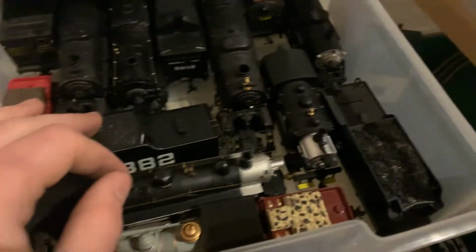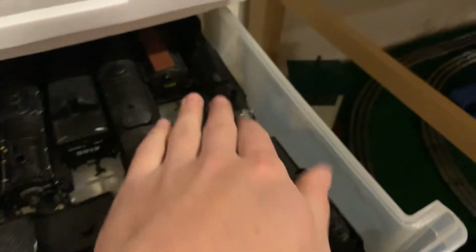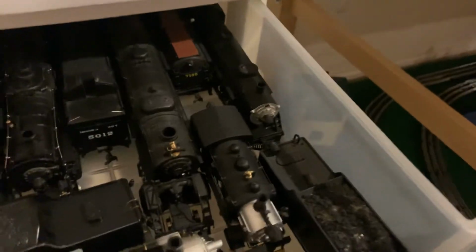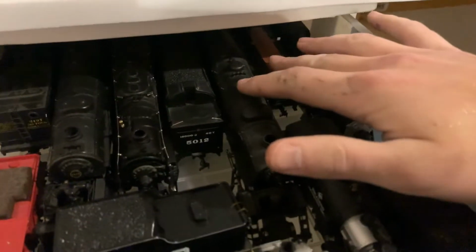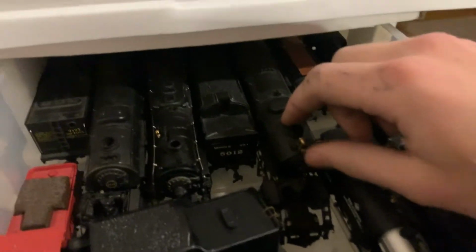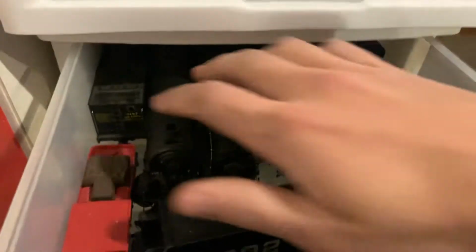Casey Jones by Varney. And then here's the tender for this guy right here, my custom 282 Mikado that I built out of 3 different parts engines, 2 462 Pacifics and 1 282. My Baltimore and Ohio EL5 by Rivarossi, a 2880, absolute monster of an engine. The Bachmann Texas Chugger, this weird little thing.